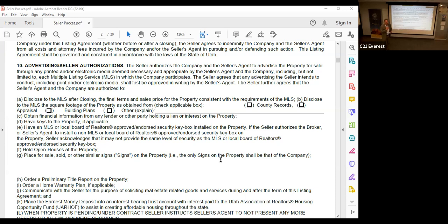Now here's the ironic thing. Where do they usually get the square footage from? Well, no, where does the seller get it from? Who gives it to them? Yeah, that's the ironic thing, it's usually us that gets it and gives it to the seller, and then here the seller has to tell us where we got it from to give it to them. Does that make sense?